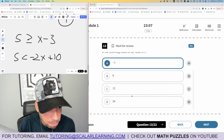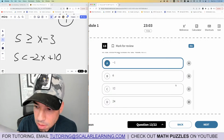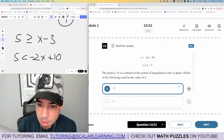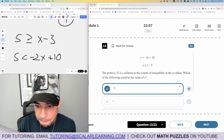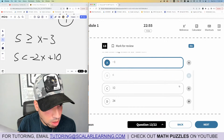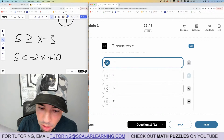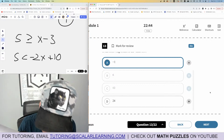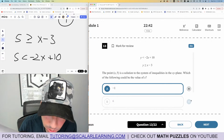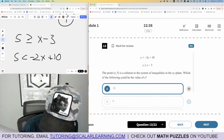Let's check the rest. 5 is greater than 3. 5 is less than negative 2. Out. That one's wrong. Wait, did I write this right? Yeah. Okay, 12. 5 is greater than or equal to 9. 5 is less than negative 4. So that's out. And 24: 5 is greater than, that's false, definitely. Okay, I think we got it. Let's move on.